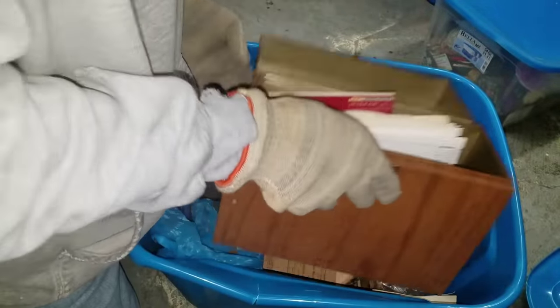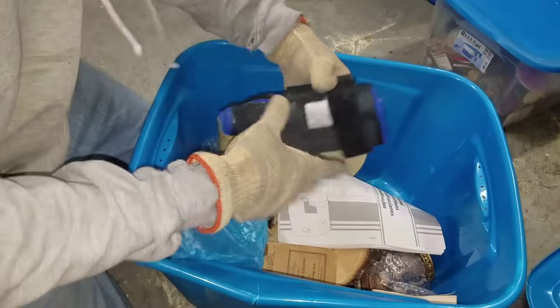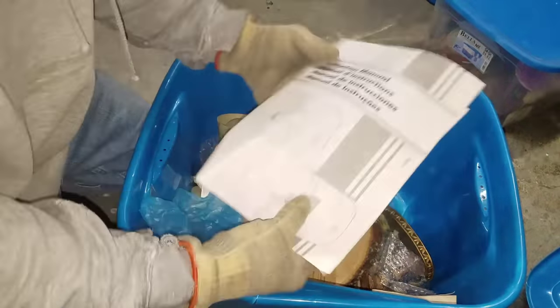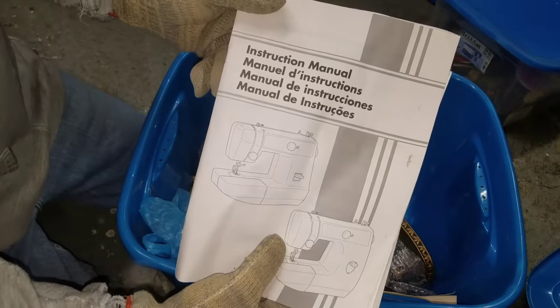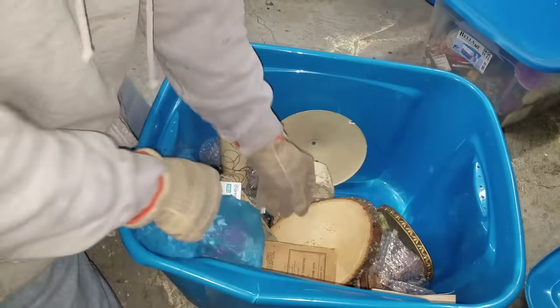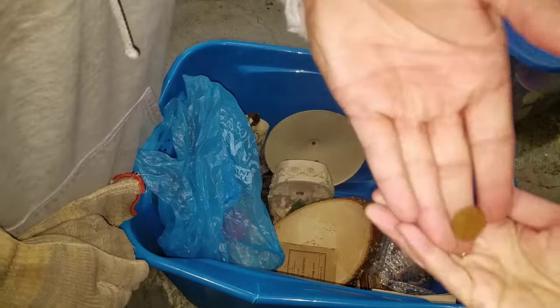All right, so coins in here, a great thing. The paperwork we're gonna have to go through in more detail in a bit. Little something for injuries. Sewing machine, there is a sewing machine. We left that in the trailer because sewing machines aren't all that exciting for you guys. Babe, here's that coin I dropped. There it is.